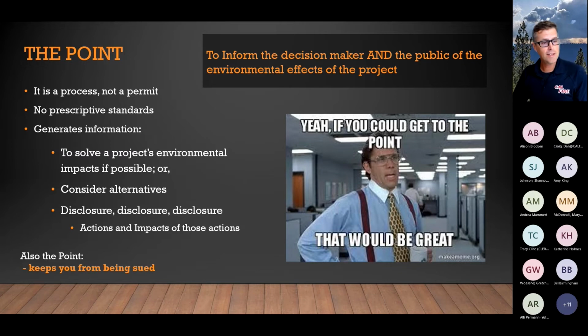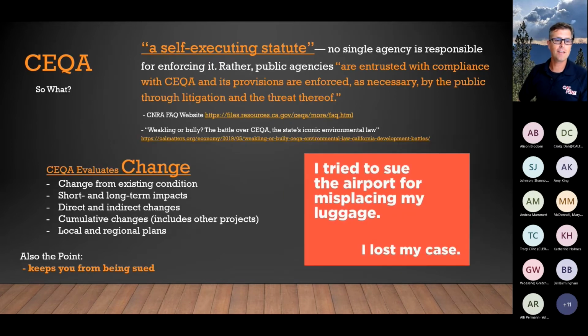So also the point is it keeps us from being sued. That is an important part of CEQA. You'll see here straight out of the CEQA guidelines, it's a self-executing statute, meaning there's no such thing as the CEQA police. We are the CEQA police. But what that means is if we're not doing our jobs, we can be taken to court and held accountable. That's the point, to keep us on track, to keep us honest with our analysis. And a couple links here to some CEQA stuff.